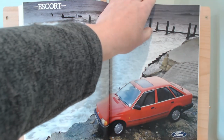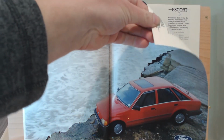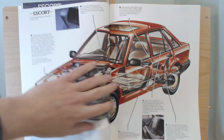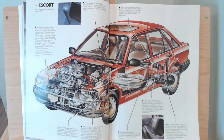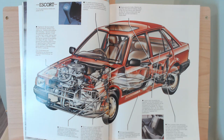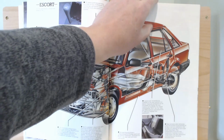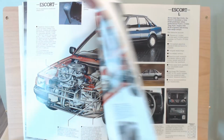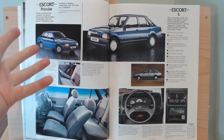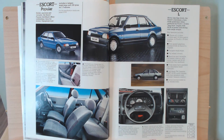Let's turn the page. And as we turn the page, we get to this X-ray of the Mark IV Escort. A nice little look at the inner workings. We're not going to look at this in too much detail. We're going to move straight on to the first page, where we see the start of the Escort range, the lowly Escort Popular and the Escort L. So let's have a look at some of these images.